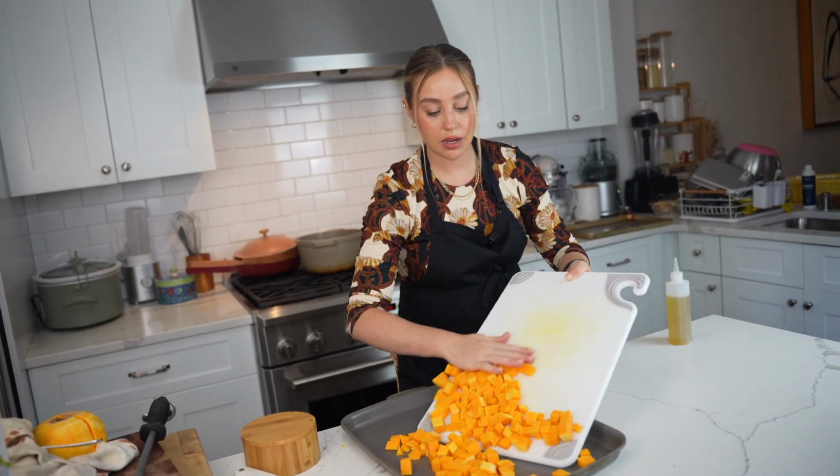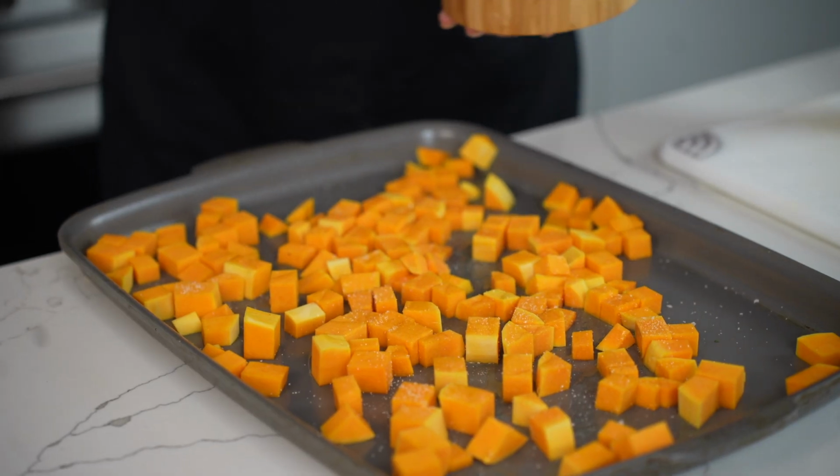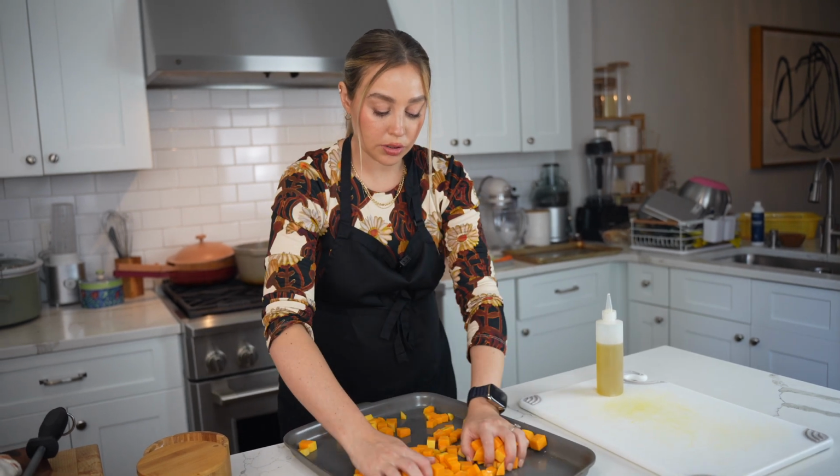Pop this on a sheet pan. Some oil, some salt. Get them nice and acquainted with the salt and the oils. We're just gonna put them in the oven.